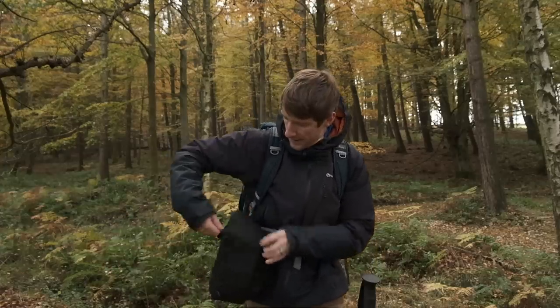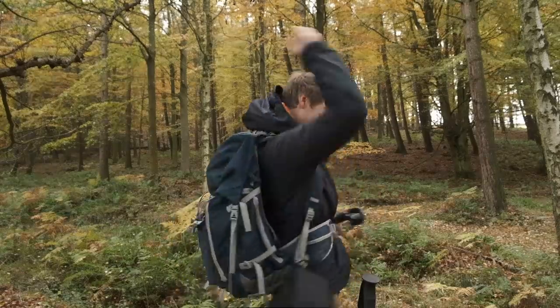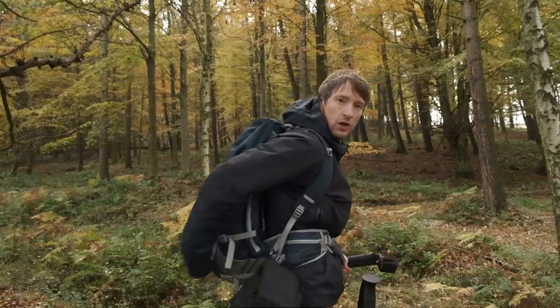And this is great because it also has a protective rain cover. And then this will fit neatly inside this old reliable LoPro that I've had for years and years and years.